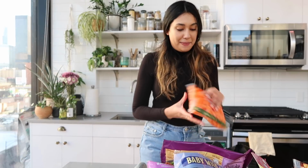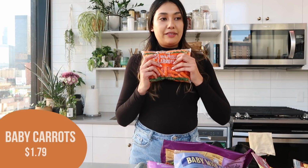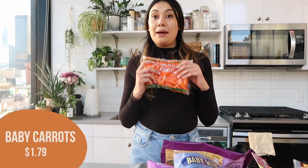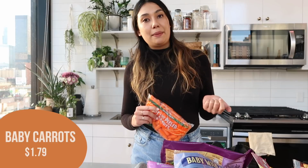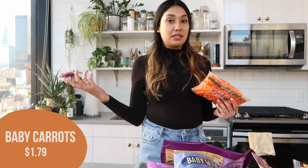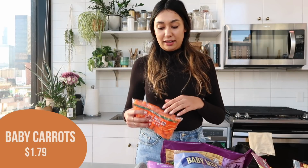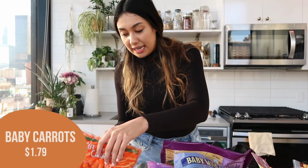I also got a bag of baby carrots. Not only does my sweet little love of my life puppy dog love baby carrots, but I also love having these on hand to eat with hummus, and they're super easy to chop up and add into literally any recipe or just into the air fryer, crisp them up a little bit, throw some umami seasoning on there, bada bing, bada boom, you got a delicious side dish.